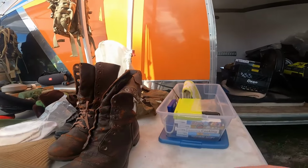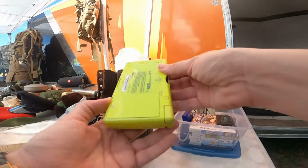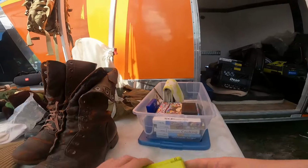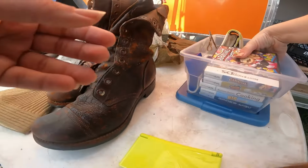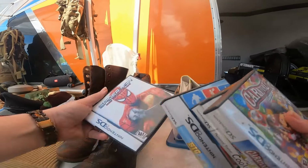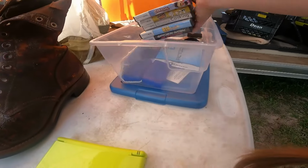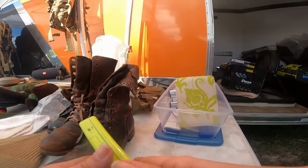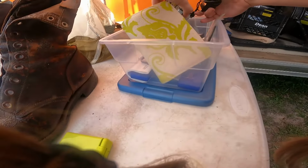This is cool. This is one of those handhelds that has a bunch of games in it. Oh, it's a game launcher. Yeah. Can I look? DS. Still works. What am I going to get? In the back? Yes, please. How much is it? Eight.